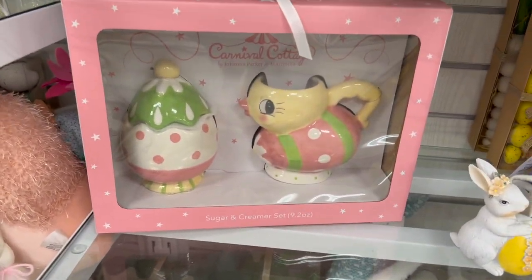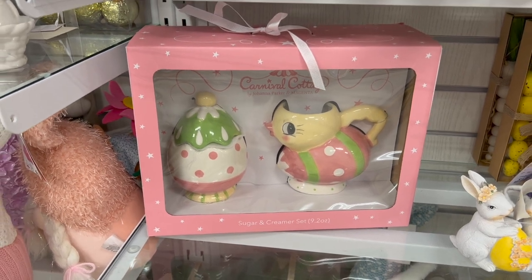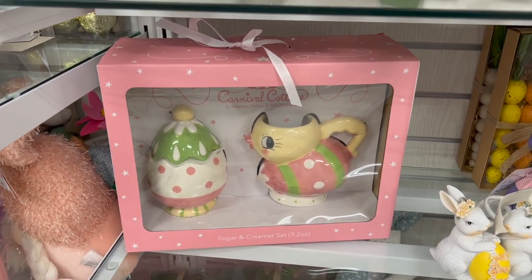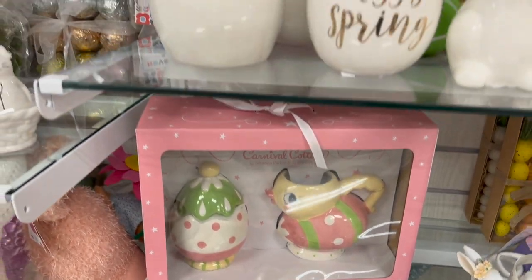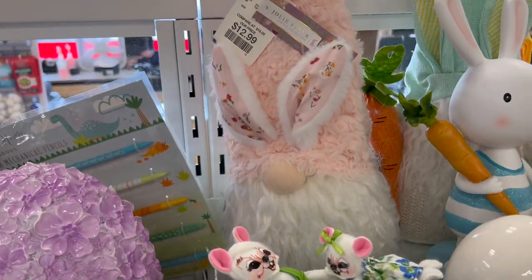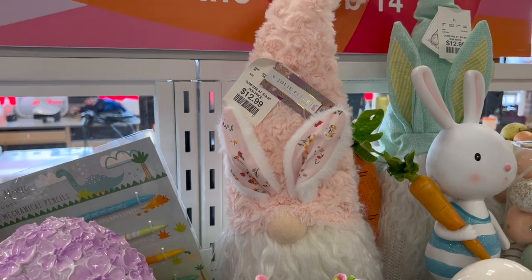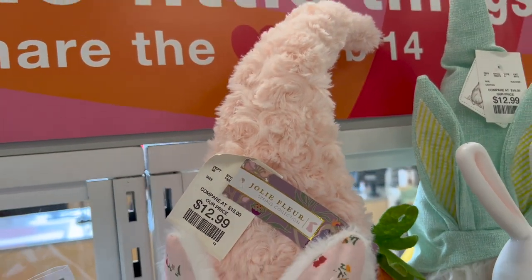Here's a JP sugar and creamer set. I think those are cute. It's not something that I've ever been interested in. I stick more towards the Ray Dunn stuff, but if you are looking for something like this, definitely head to HomeGoods. And they also have this cute gnome up here that is $12.99 that has flower ears and has the pink, kind of like a rosette type hat on it.